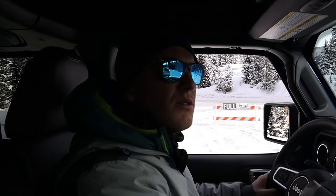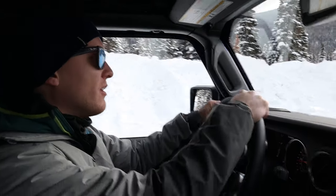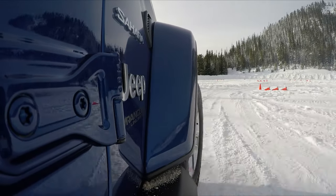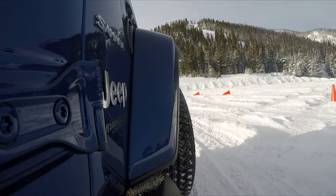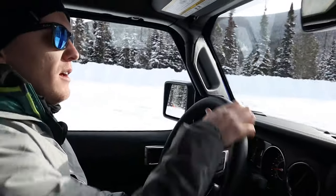All right, we're getting in line to do our first run of the course. I'm in a 2018 Wrangler Sahara with the 2-liter. It is a balmy 3 degrees out right now. All right, I'm flooring it, the 2-liter. All right, now we're turning a bit. Whoa, sliding around a little bit. There we go. We got the 4 high on auto. The Sahara is the only one with 4 high auto.